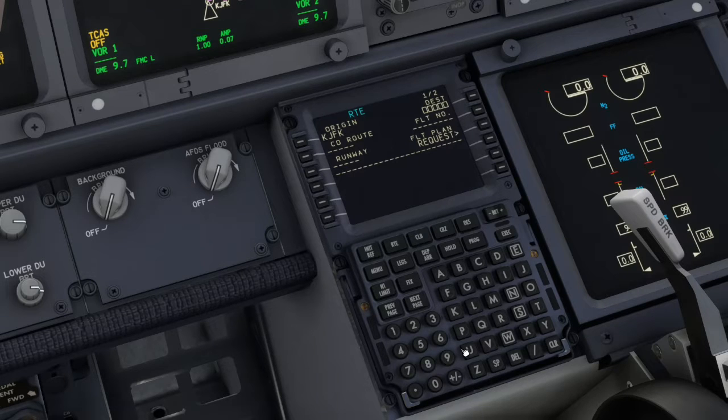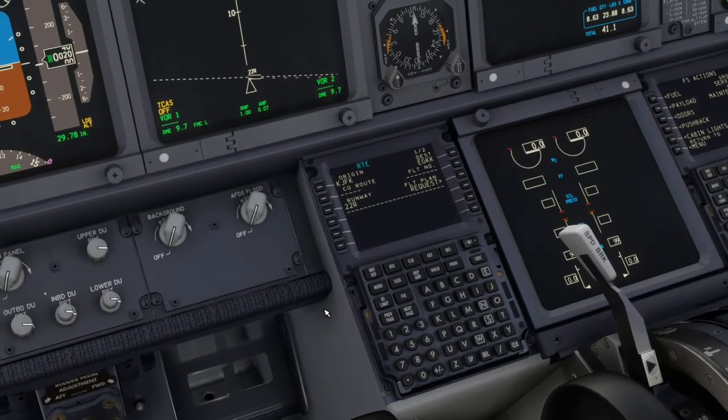Destination will be Echo Golf Kilo Kilo, Echo Golf Kilo Kilo, that's London Gatwick. Runway, I think I could type it in here, couldn't I? 2 right is going to be our runway. There it is. Okay. Now what we're going to do is manually input the flight plan.